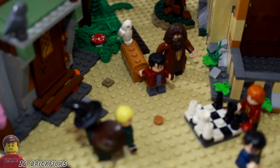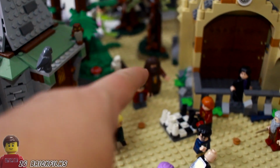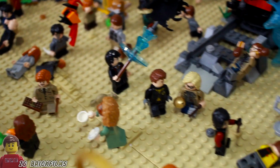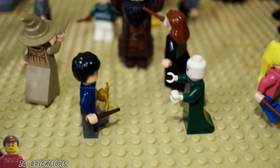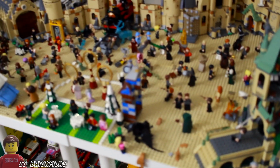So we'll just actually start down here real quick. Basically all I've got is the story of Harry Potter, which I did a whole other video on, and it just follows Harry's journey from the beginning, Philosopher's Stone, Chamber of Secrets, Prisoner of Azkaban, so on and so forth, until he ends up down here, ready to sacrifice himself to Voldemort. So that's really all there is to see with this Harry Potter section, really nothing much.